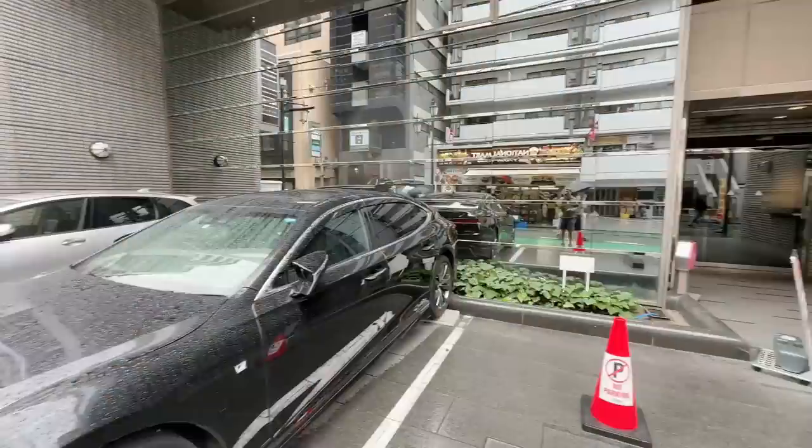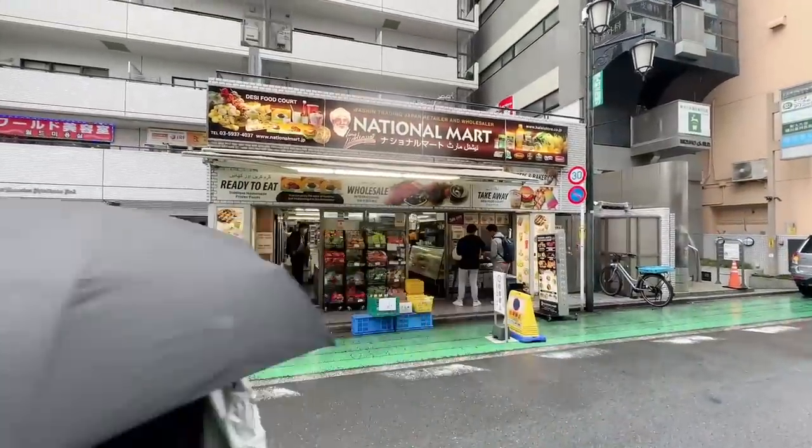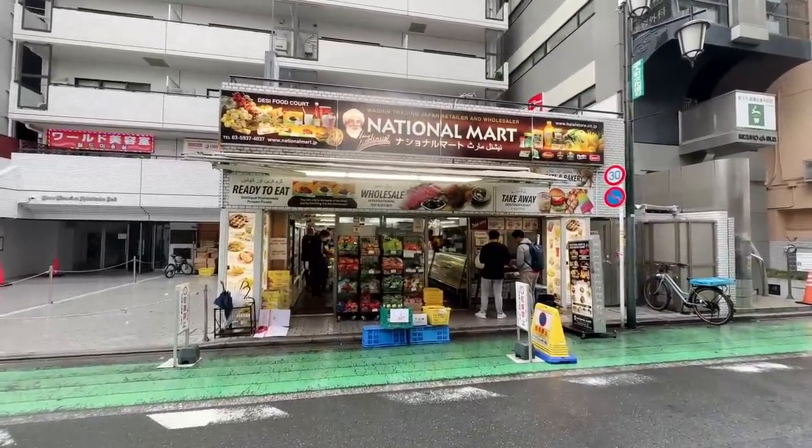Oh, this is awesome. Behind me, you can see there's another supermarket here, ready to eat. You can get some stuff to, I guess, finger food. That's really amazing. It does feel like you're in another country here. That's so awesome.